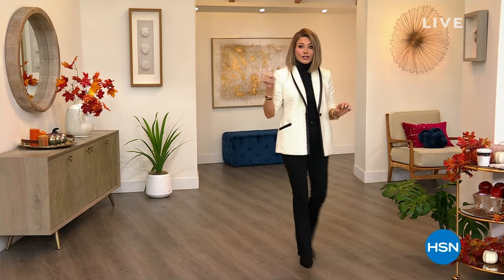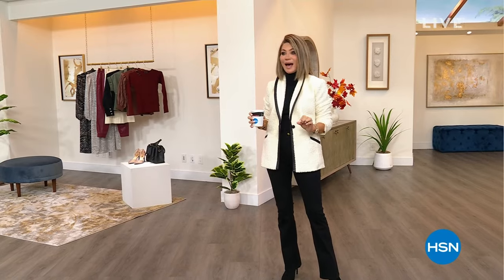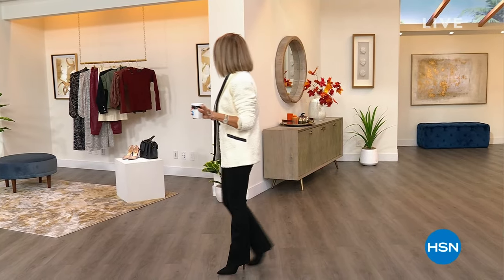From Rich Boucles. We've got amazing pants, brand new, you've never seen before. New fall dresses to get you ready for the entire fall season as we transition from fall into winter. So grab the hot chocolates or coffee, whatever you prefer, or both, or hot toddy, whatever you want. And we have some of the most rich luxe items coming up. In fact, let's get everything started.